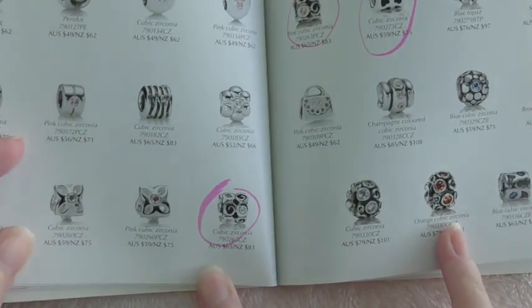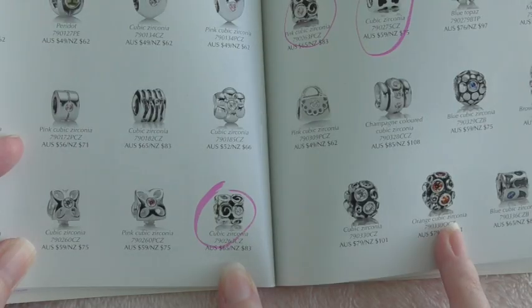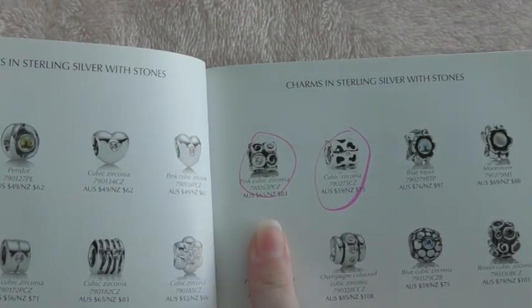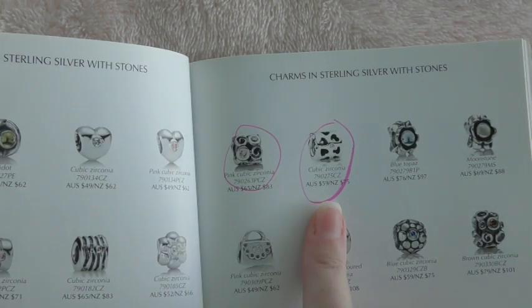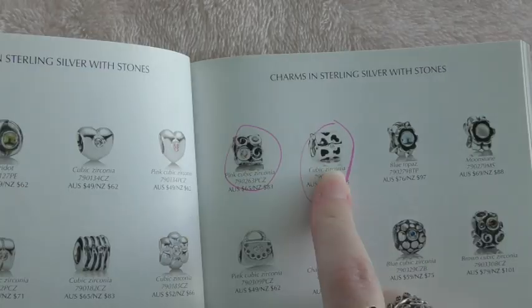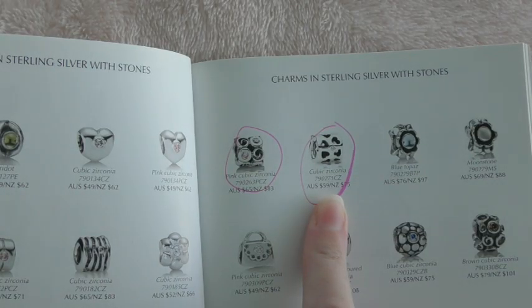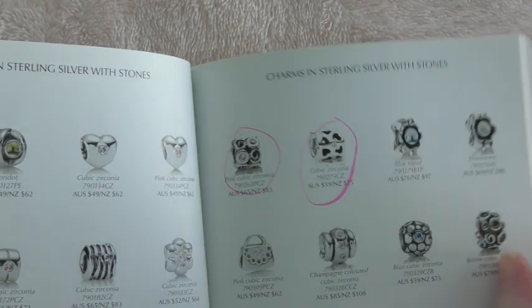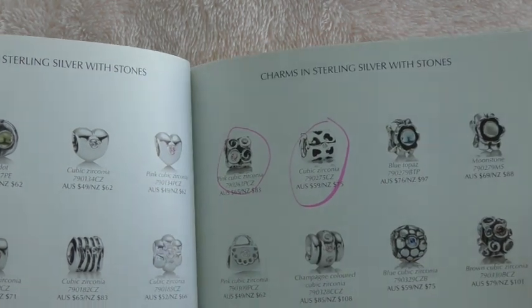Okay, this one here. No, I do not own this one. Never have. And I don't own this one. And I don't own this one. The star version of this ended up being the 2020 charm, which obviously I've got, but that can't be counted. This one's actually got a cubic zirconia on it as well.